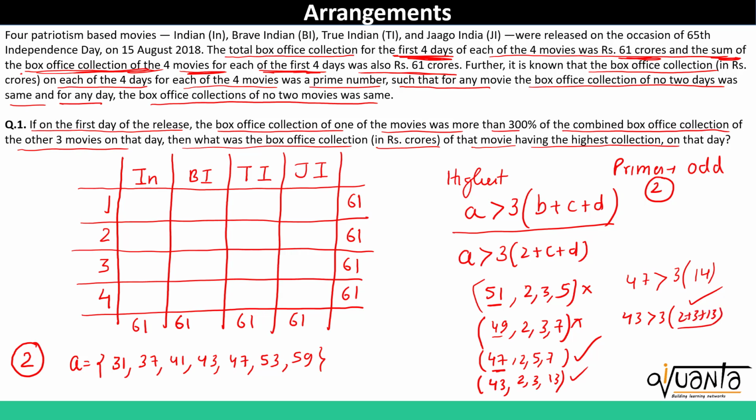No. So that means this will be the highest possible collection, 47. This is the only pair that satisfies. We won't be going below 43 because below 43 this condition won't be satisfied, okay. So the first question will have answer 47, okay.